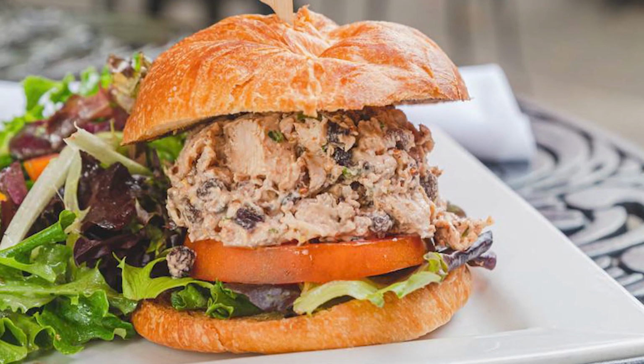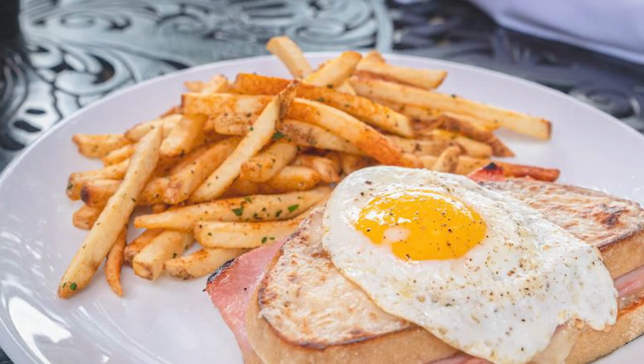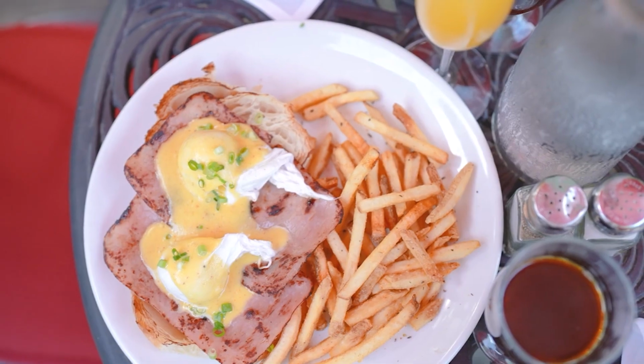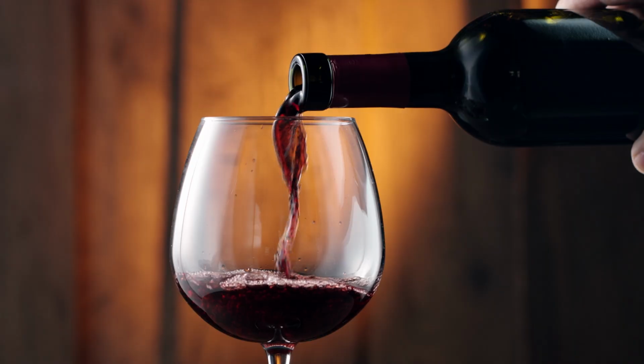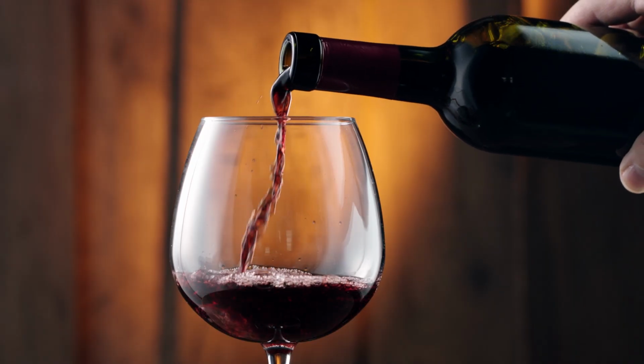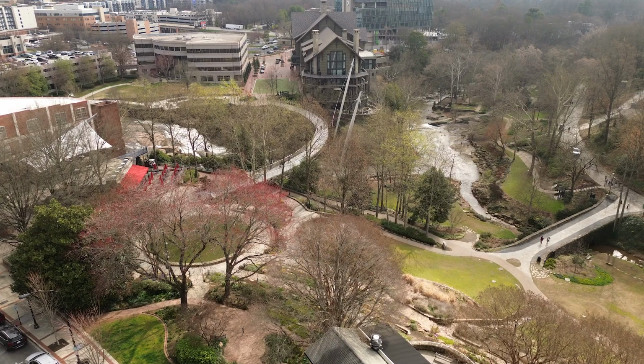Now let's talk food, because Passerelle's menu is a perfect blend of classic French with a modern twist. And they have everything that you would expect on a traditional brunch menu, like sandwiches, omelets, French toast. Really, you can find something for anybody on this menu. And also, if you pair it with a wine or a refreshing mixer cocktail, you're really gonna have a perfect brunch. Not to mention the views.